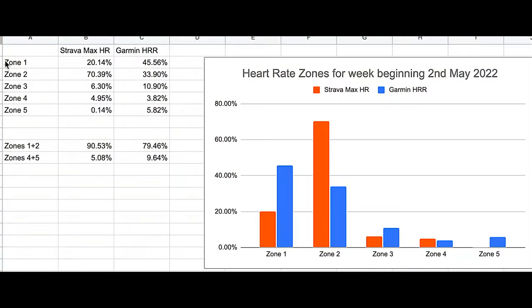So this is last week's training broken down. You can see, zone one last week, I did 20% of my training in zone one according to Strava. But according to Garmin, I did nearly 46% of my training in zone one. Zone two, I did 70% according to Strava, only 34% according to Garmin.